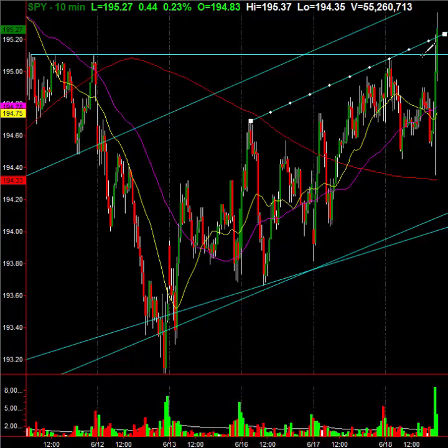If we close below, it'd be slightly weaker. And again, notice how the markets are battling with this area right here. Right here. Notice how we're pulling back again. So these types of things are really important to find out about.